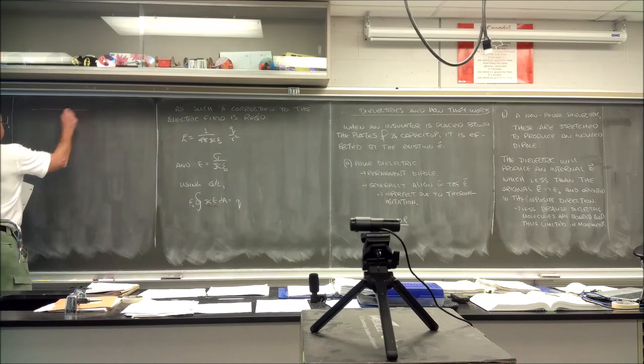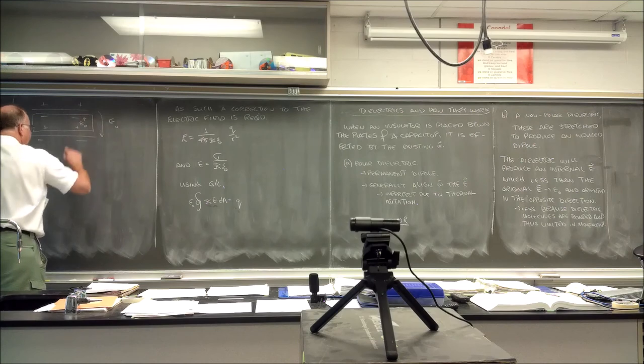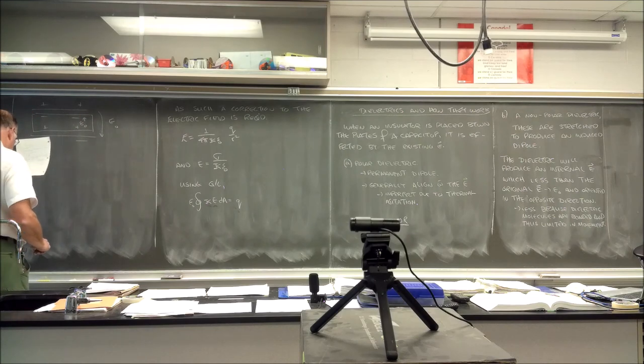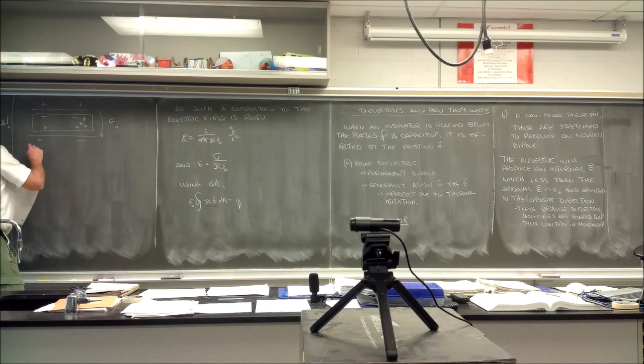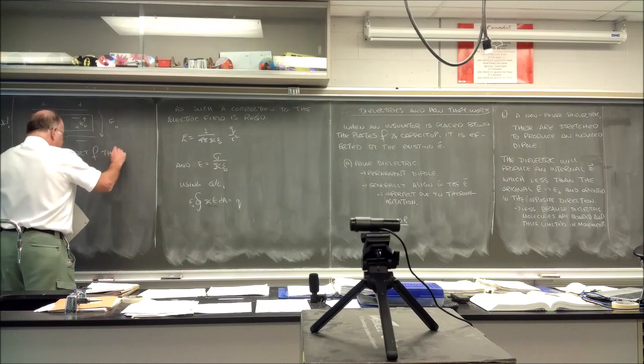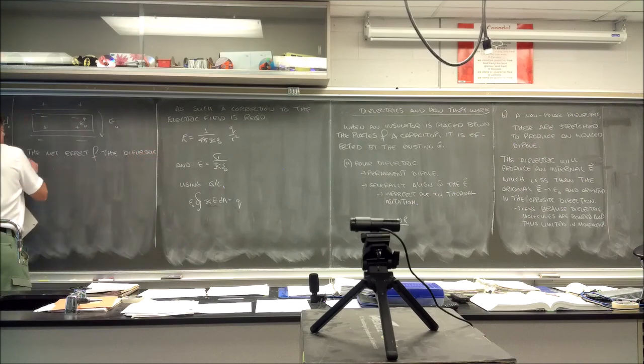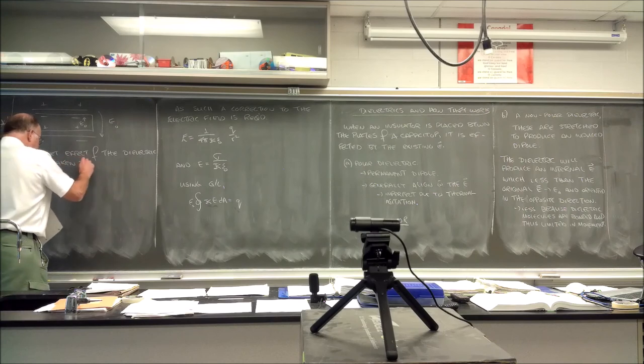So we've got a plate here and a plate here, and our dielectric here, and we've got positives and negatives, and hence negatives and positives. This here is going to be E naught, and this here will be E sub D going the other way. So the net effect of the dielectric is to weaken the electric field between the plates.